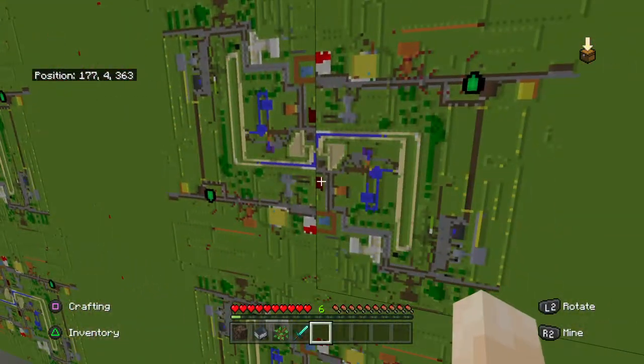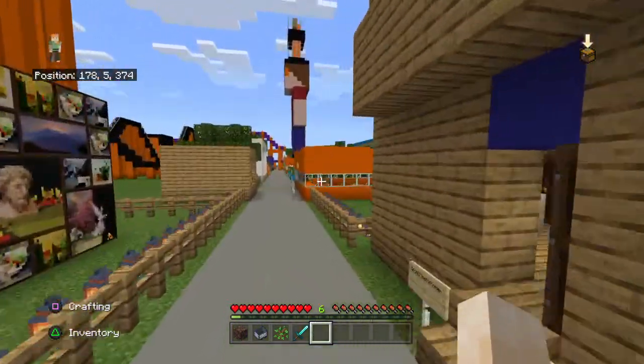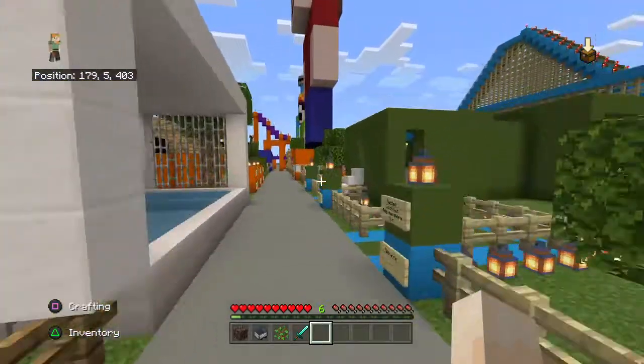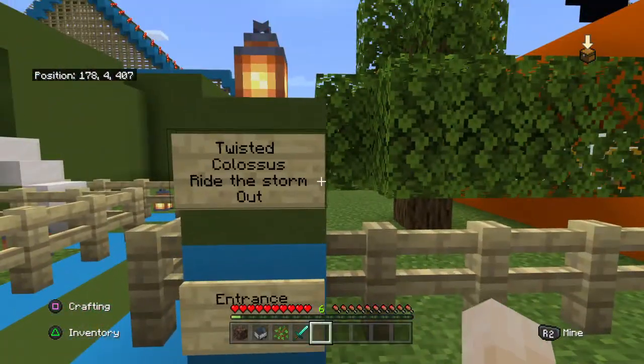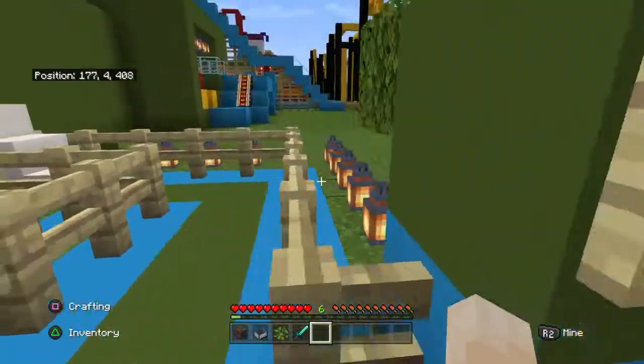Down here is a whole park map, and then yeah, the bathrooms. Now we're getting into the more rides. Now the Twisted Colossus, Ride the Storm.